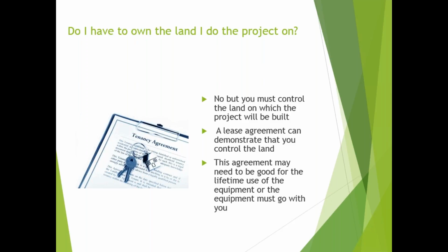You just have to control the land for the lifetime of the equipment, or if the equipment has to go with you. So if you're doing a refrigeration project, you would have to know what the useful life of the refrigerator is. It's in the product specs. There's an established number for that, which we would help you figure out. And for solar, I think the useful life is like 20 or 25 years, so you need to prove or say that you'll have control of the land for around that time. But you don't have to own it, which is a barrier. I think some people are like, I don't own my land, I lease this field or I lease the barn, and that's okay.